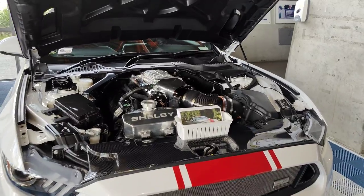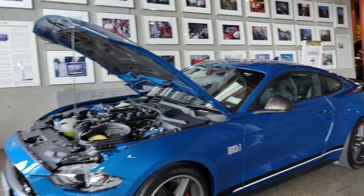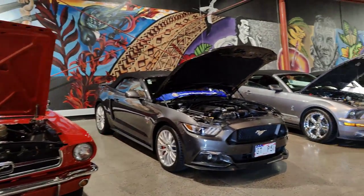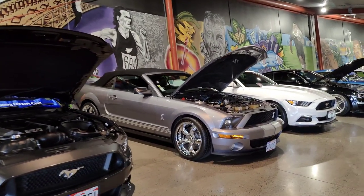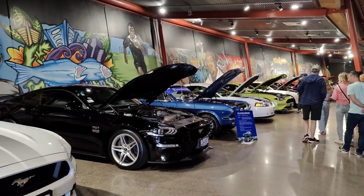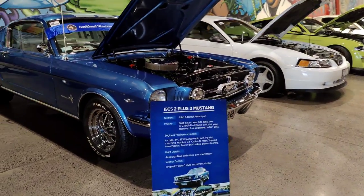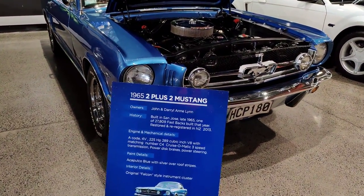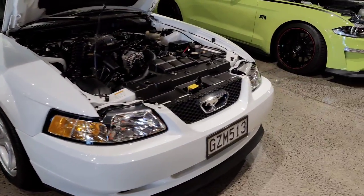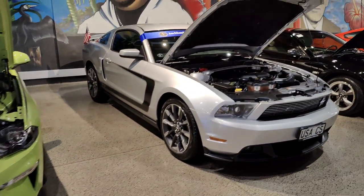And let's continue here with the supercharged Shelby. A Mach 1, beautiful rides, the bonnet open, and the graffiti is there on the wall. Really, really cool presentation here at the Manukau Arena. Plus 2, 65, restored. Another late 90s here, an RTR, the one we were filming yesterday in the live stream.